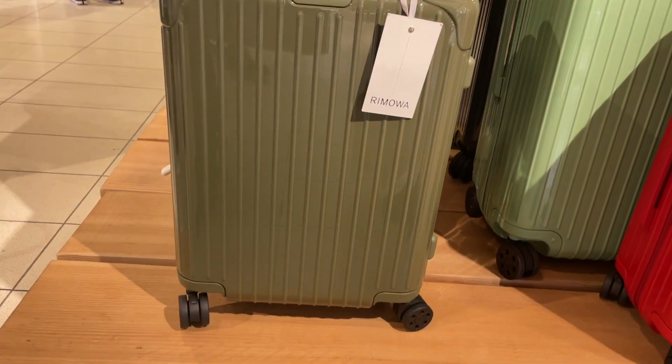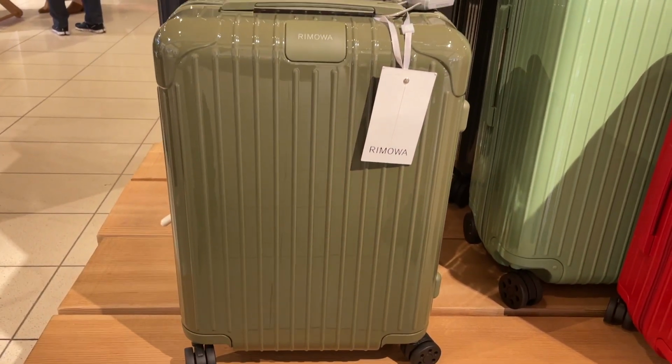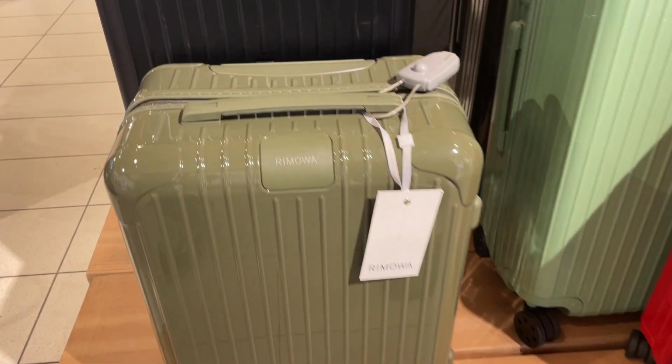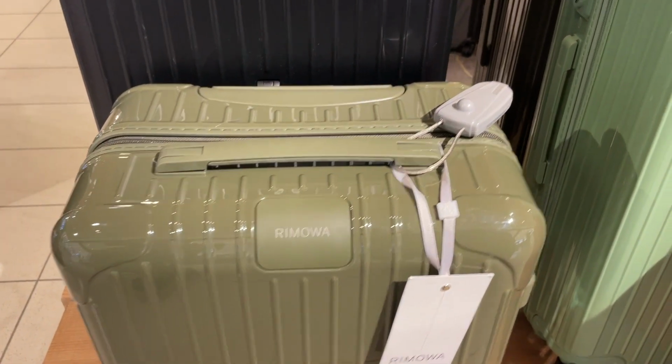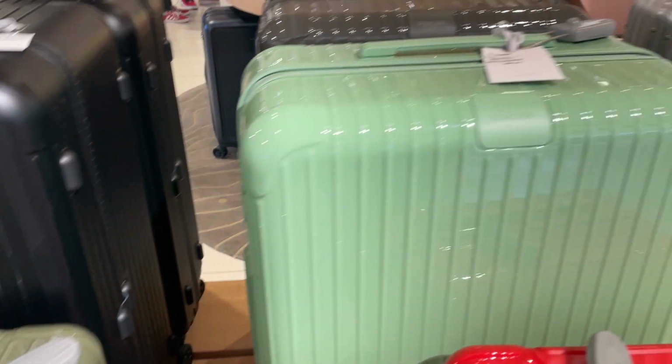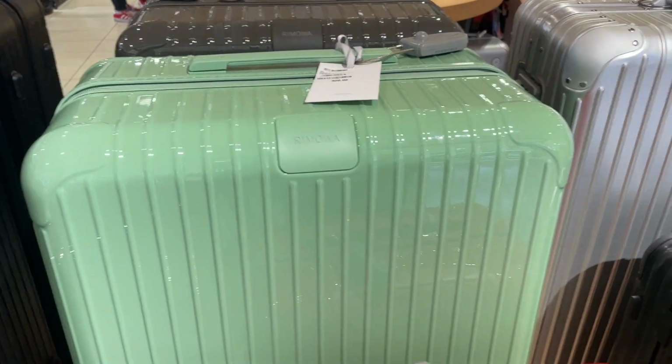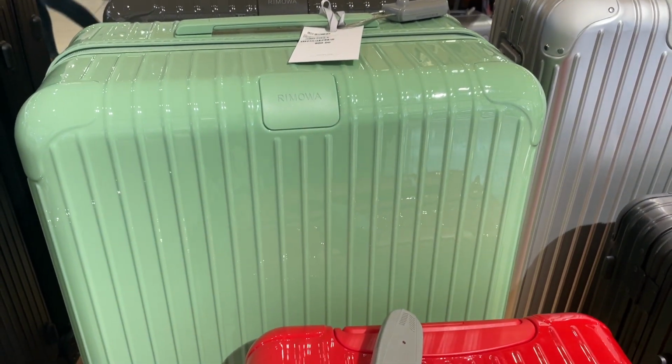Also, lastly, I don't have a Rimowa luggage. If any of you guys do own one, can you give me some feedback? Do you guys recommend it? I feel like I'd be so scared of somebody stealing my entire suitcase while I check it in. But these colors are just so cute. The sage green and the seafoam green. I'm just on a huge green kick right now.